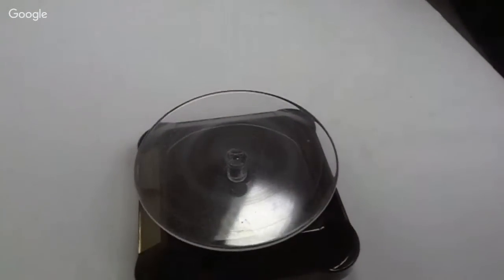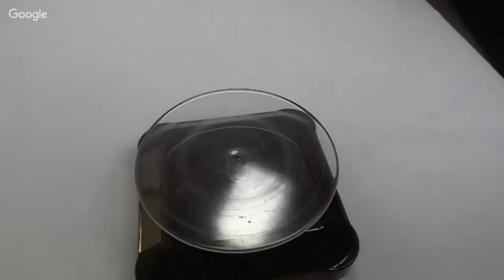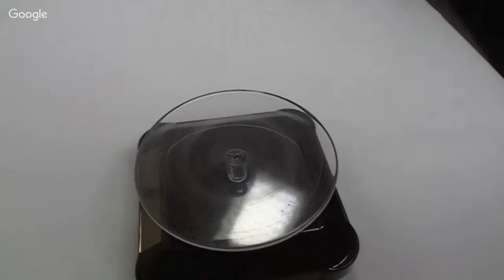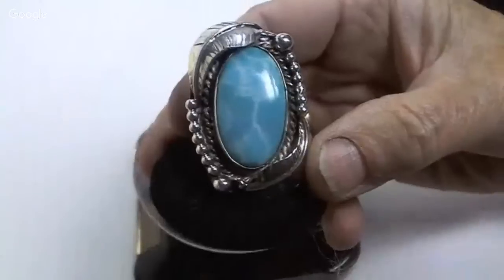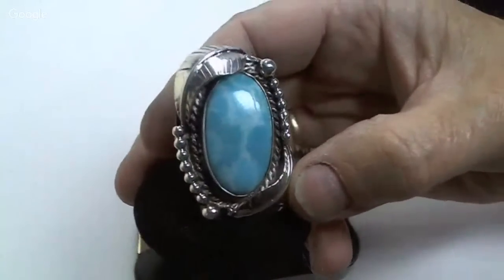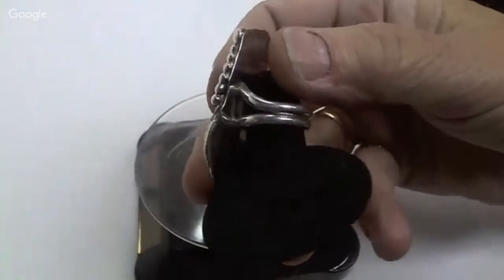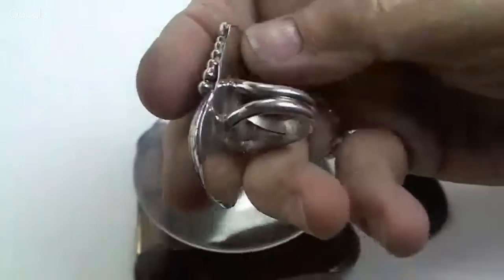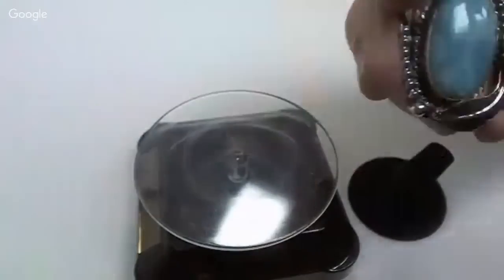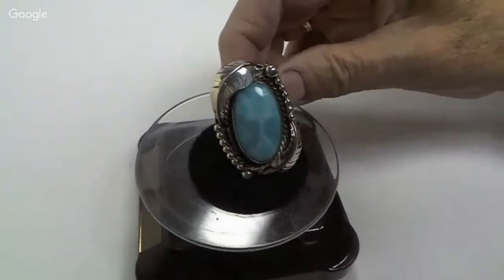Thank you. All right. Now, how about a handmade piece by Sandy? This is 20 carats of Larimer. It's a size 7 right now, but I promised if somebody bought it, I would size it up to an 8. So, can you spell that? Larimer? I believe so. Comes from the Dominican Republic.